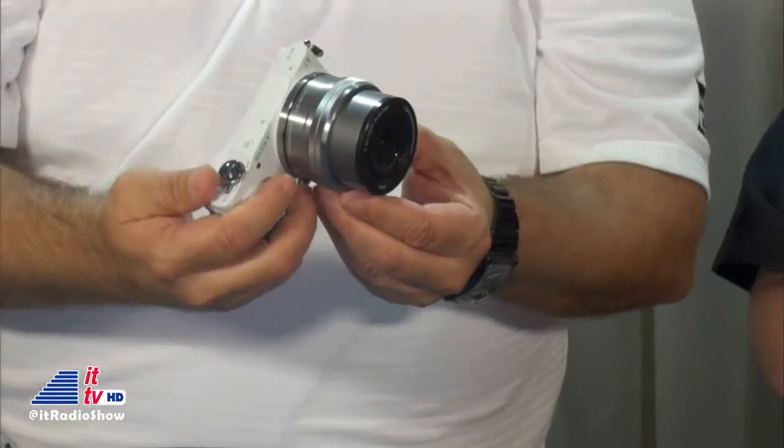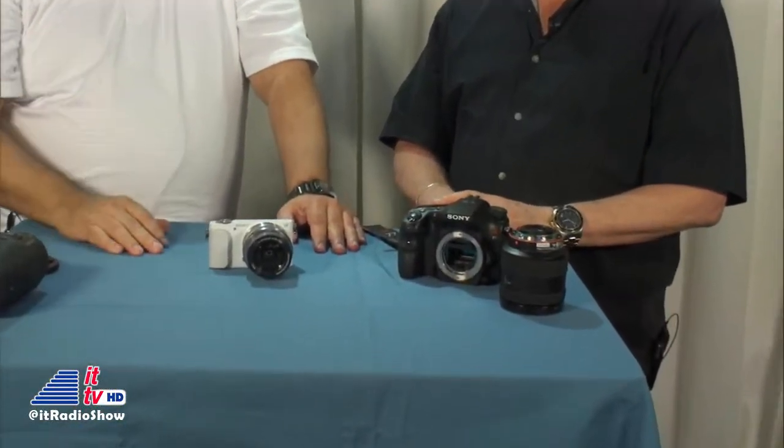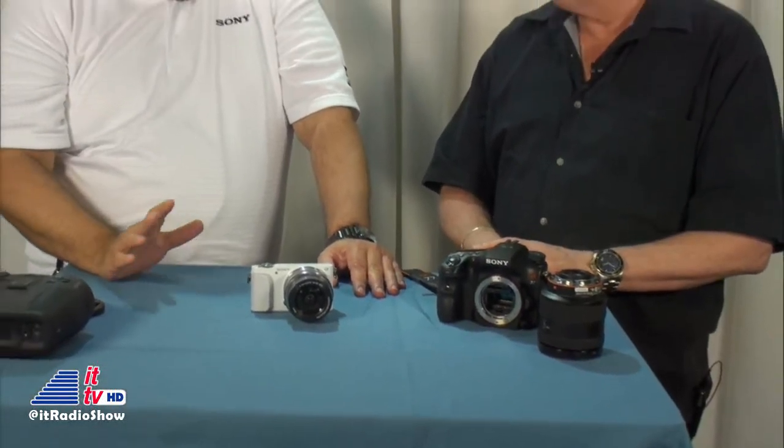Or I could set it totally manual. If I don't want to do it, I can do it manually. And what are we talking about price-wise between these Alpha models, for example, to give our audience an idea? This camera with that lens is $1,700, $1,800. Yeah. This camera is under $500. Nice. And for the same quality pictures. Same quality pictures. Cool. Amazing difference.